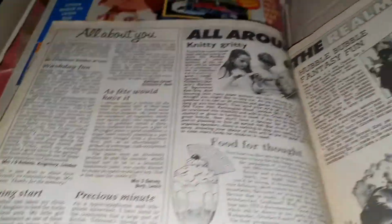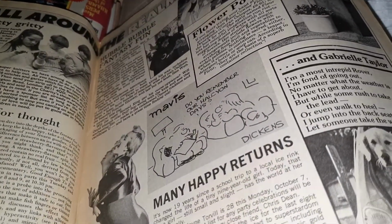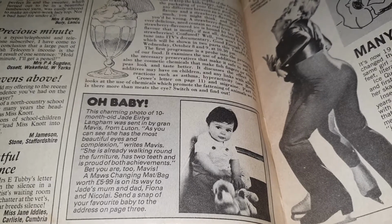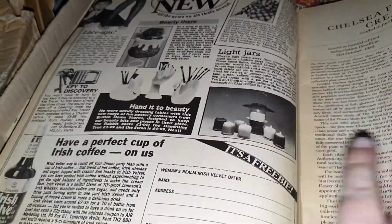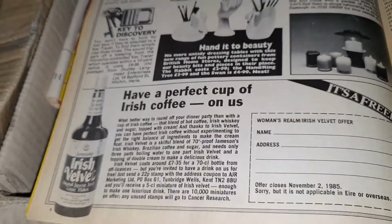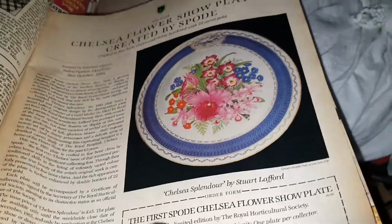So what have we got? Oh, more All About You. All Around the Realm. A funny cartoon. And blimey, that child there would now be in their mid-30s. I was 6 when this came out, incidentally, so that gives you sort of an idea of just how long ago this was. And what else have we got? Oh, you could have a perfect cup of Irish coffee on us with some Jameson's Irish Velvet. Nice advert there for one of those heritage plate things.